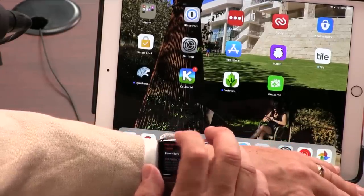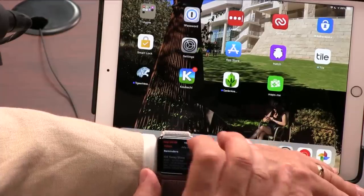I do like Fantastical. I like that display better than the Apple Watch. Well, I use Google Calendar for my calendar. I know I could put it on the Apple Calendar and see it, but it's not very useful for me. That is strange. I never noticed that. That is strange.